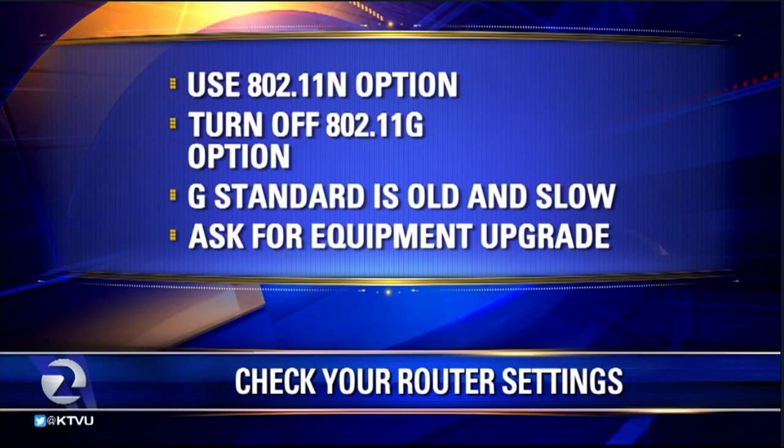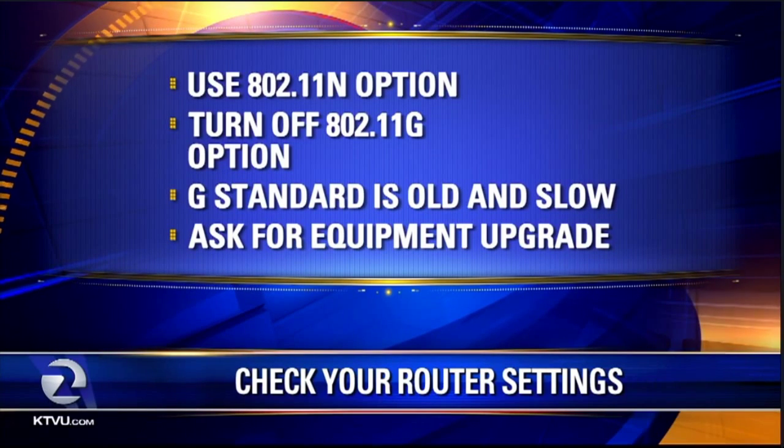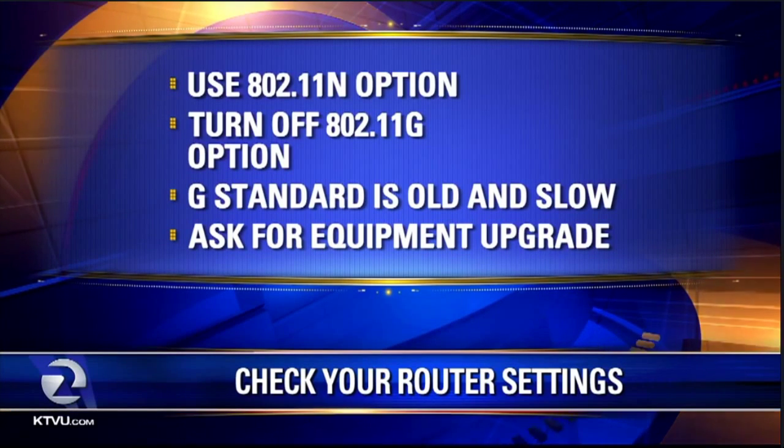Okay, so what if I already have the N? Do I need to go out and get this AC? No, I wouldn't get the AC yet. Your TV, your computer, most things aren't going to support it yet. And so stick with the N, plus it's a little cheaper.